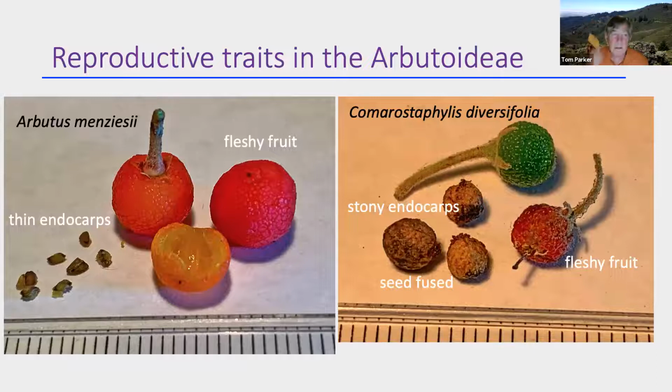So let's take a look at a limited number of characters, just reproductive characters. In the left panel, you can see Arbutus menziesii, our local species, and it has a fleshy fruit. It has a number of locules, or chambers, and each chamber has a whole bunch of seeds, usually about 7 or 8. I've dissected out one of those chambers, and you see the seeds there in the lower left-hand area. They have very thin endocarps, the inside part of the fruit that protects the seed.